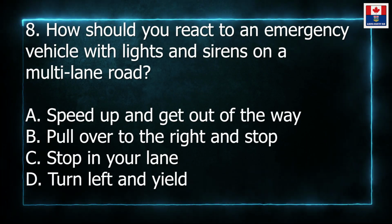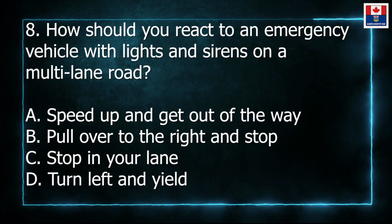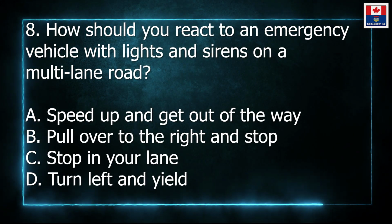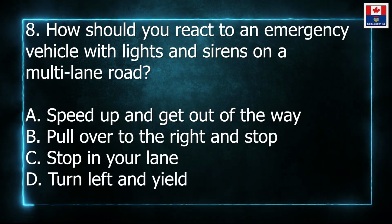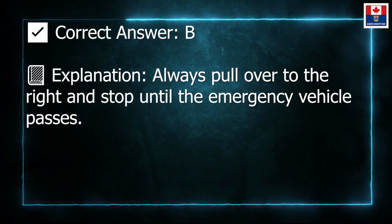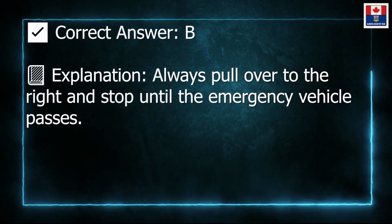Number 8. How should you react to an emergency vehicle with lights and sirens on a multi-lane road? A. Speed up and get out of the way. B. Pull over to the right and stop. C. Stop in your lane. D. Turn left and yield. Correct answer, B. Always pull over to the right and stop until the emergency vehicle passes.